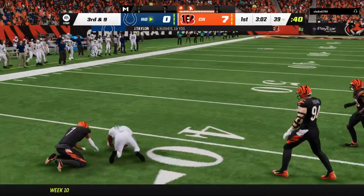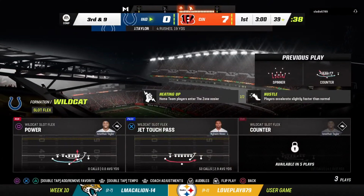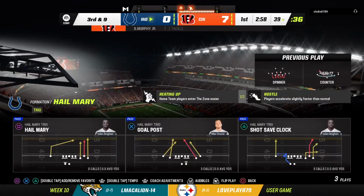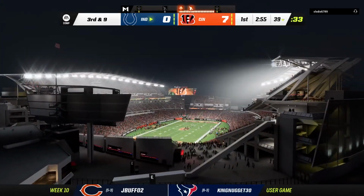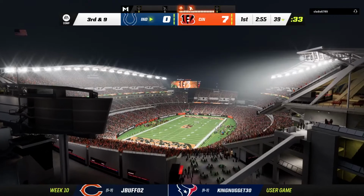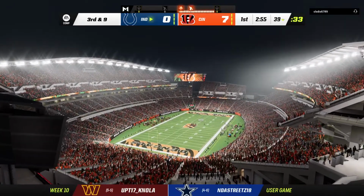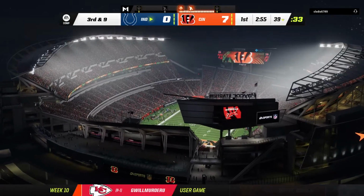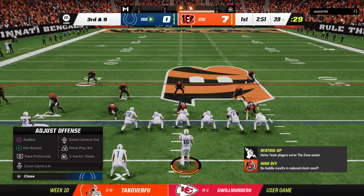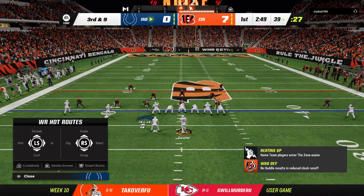And he's going to be stopped up quickly here. Just a yard up to the 39. Now play number 7 of this drive, but it's a tough 3rd and 9.